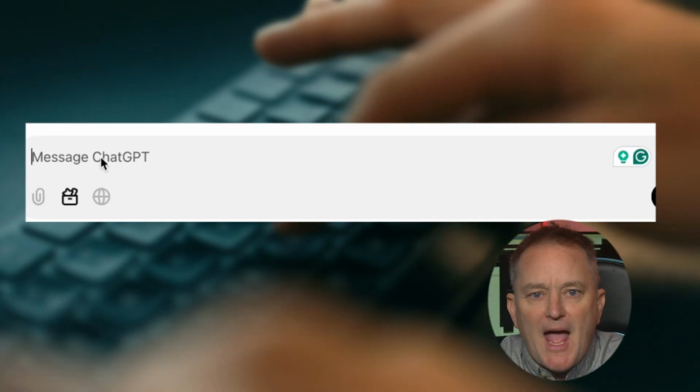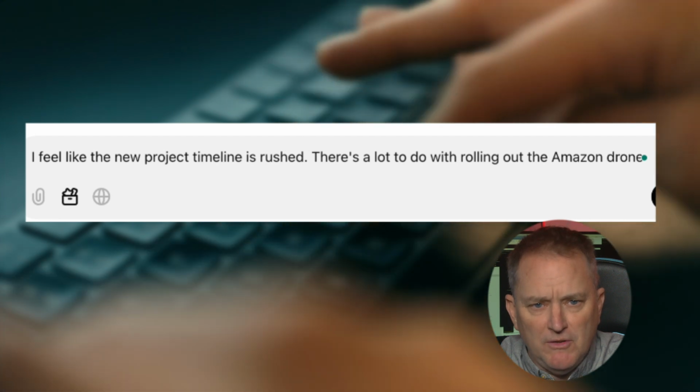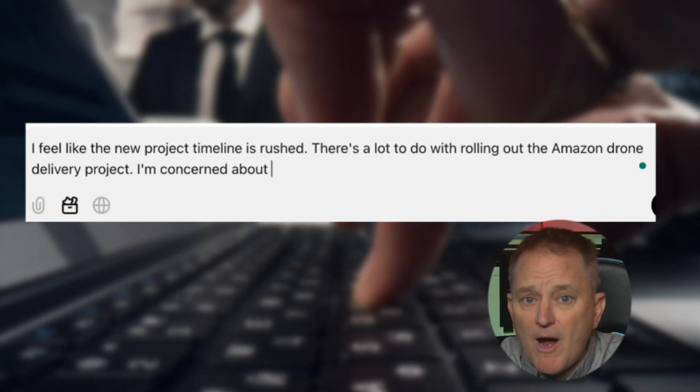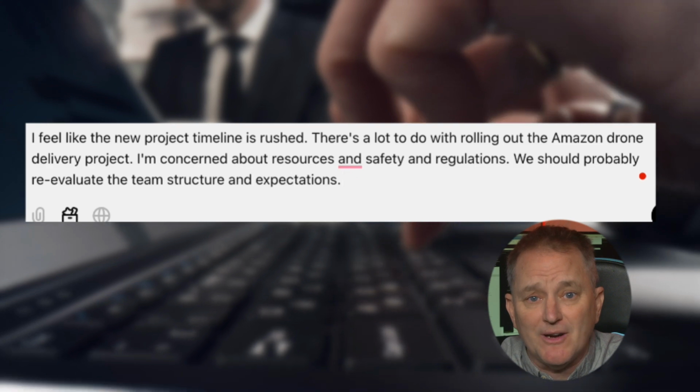Type out your rough thoughts. Don't worry about perfect grammar or structure. Just get all your ideas down. For example, you might write, I feel like the new project timeline is rushed. There's a lot to do and I'm concerned about resources. We should probably reevaluate the team structure.